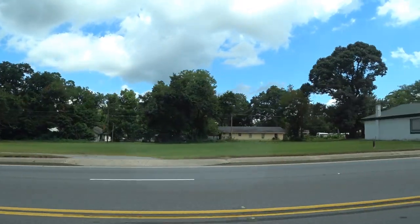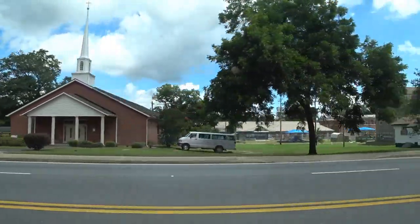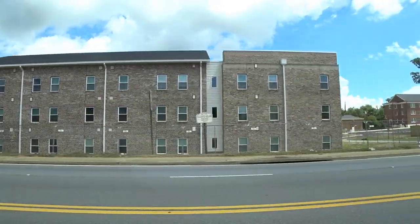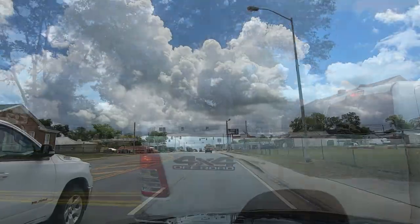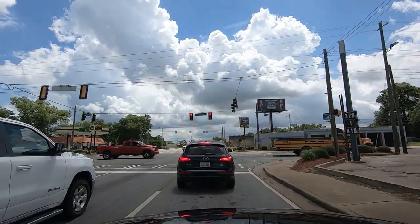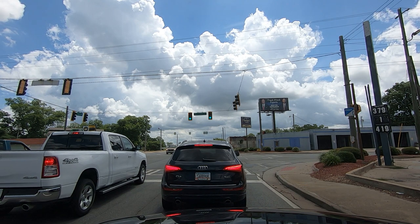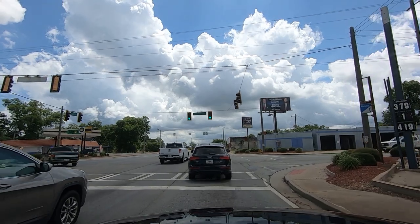Allen Temple AME Church. This is a historical district up here. That's the new housing? Yeah, they put in some new housing, yes. Gosh, I think a lot of that gas on. Premium unleaded 419, yes. 379 for regular.